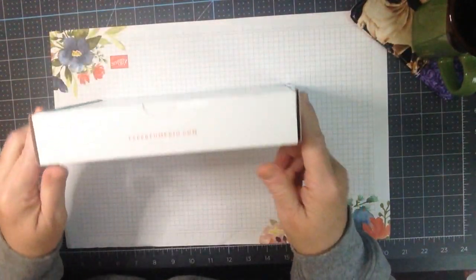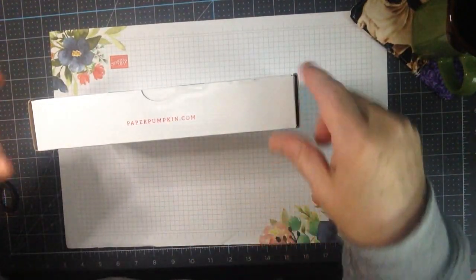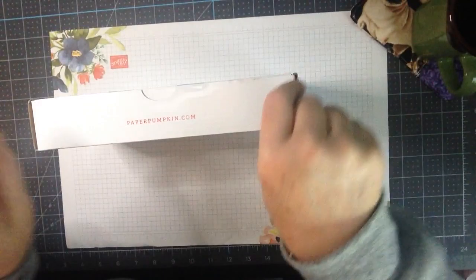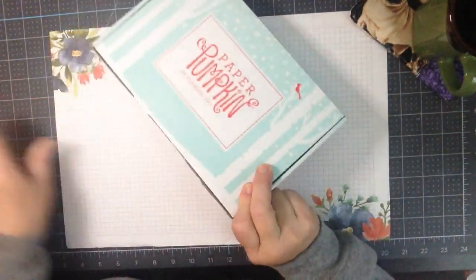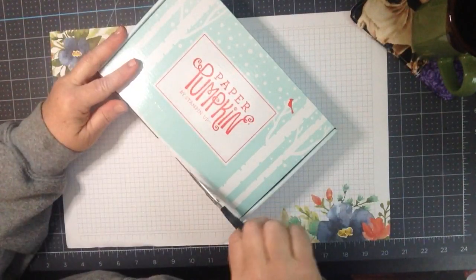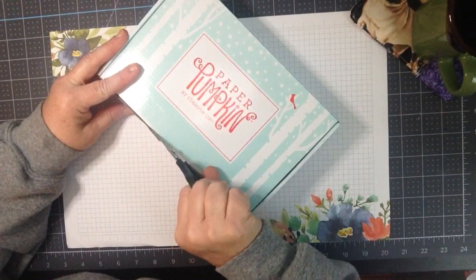So if you took notice, the box is a little bit different this time. Stampin' Up! did save a little. They're trying to save some trees. So rather than have those little flaps that fold in and are sometimes a pain, they just have a simple one here. I did not open this up yet, so you and I are going to experience this together.